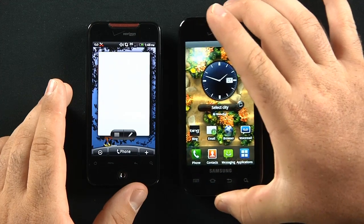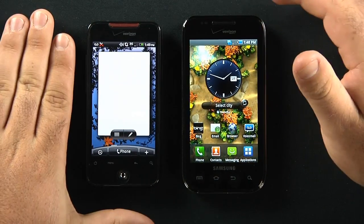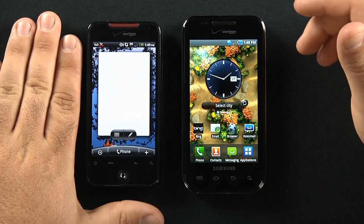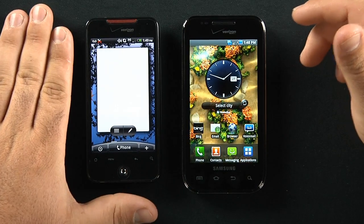2 gigabytes of storage on here with a 2 gigabyte micro SD card pre-installed, and on the Incredible we had 8 gigabytes of internal storage. So storage was obviously king on the Incredible. Just, you know, the name says it all. It is an incredible device.